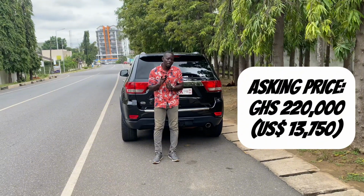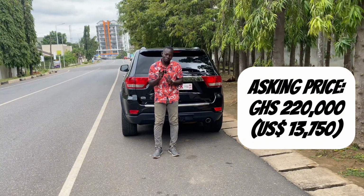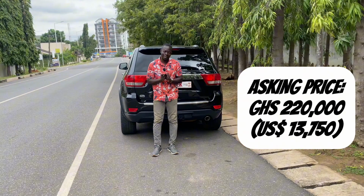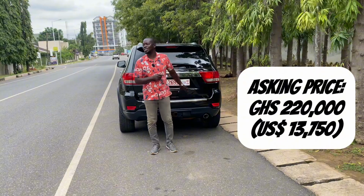Don't leave that 220,000 in the bank, because woe unto you. If the cedi depreciates further, you will cry. Just put it in some assets and let's go.